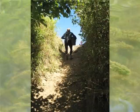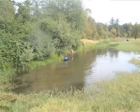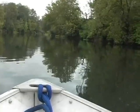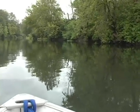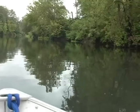And it's been a massive undertaking to clear up the main stem of the river here. There were areas that were solid Brazilian Elodea infested completely across the main stem of the river here. But as you can see today, it's relatively clear and clean, and we're really happy with the results and the effectiveness that we've been able to achieve so far.